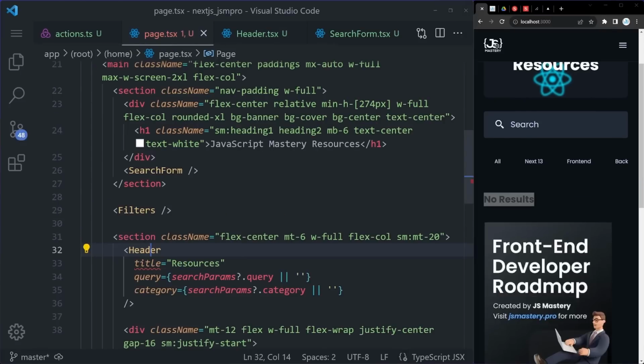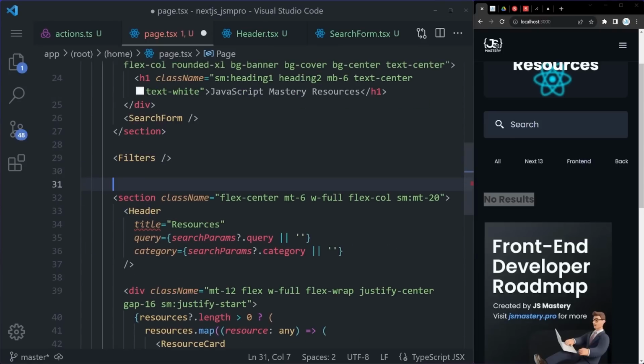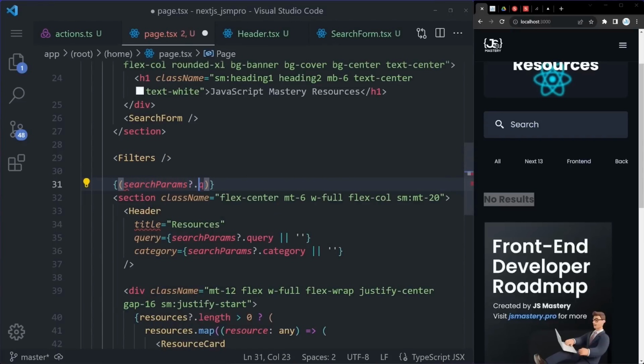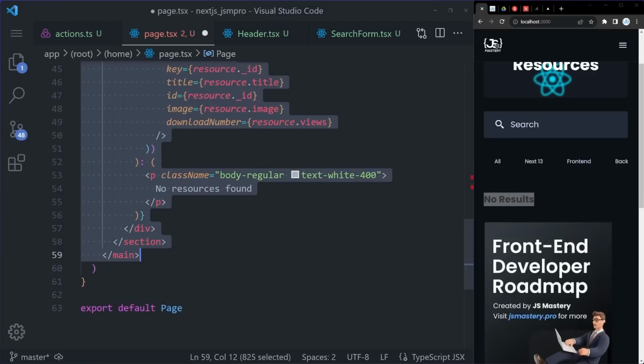So we have to go back here and we have to potentially hide the header in case there's nothing to be shown. So we can wrap our entire section right here in a dynamic code block that's going to look into search params question mark dot query or search params question mark dot category. And we can now put this entire section into it.